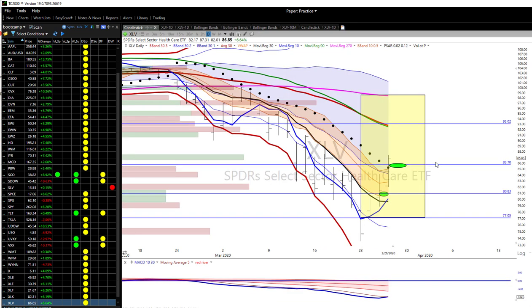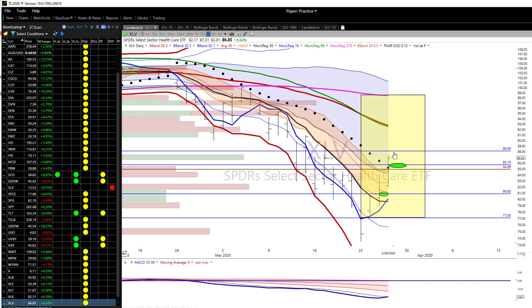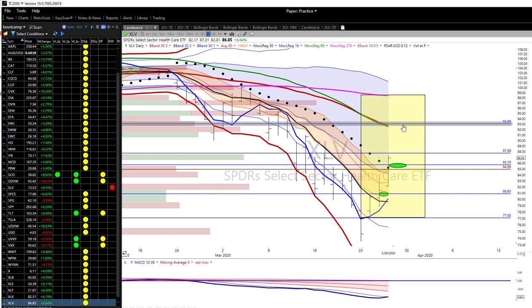Healthcare providers, we got our second position in, and my stop is going to be just below the PSAR. I will add a third position on momentum tomorrow, and then a fourth one if it crosses the Bollinger Band mean, and a fifth one if it crosses the long-term fair value. So I'm a long-term believer in these guys.